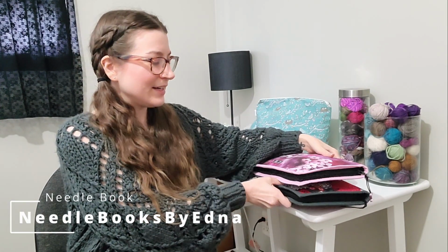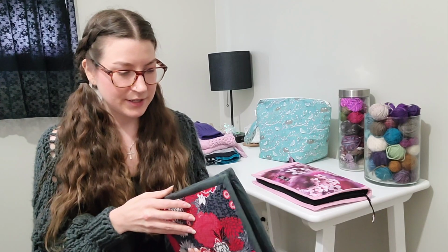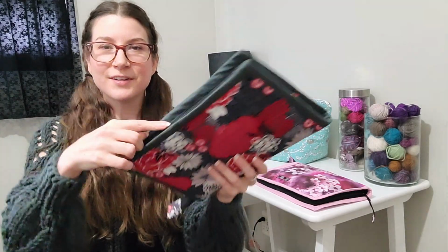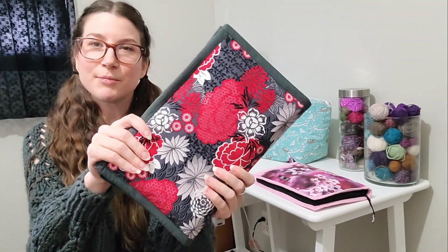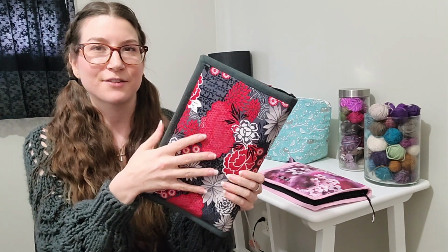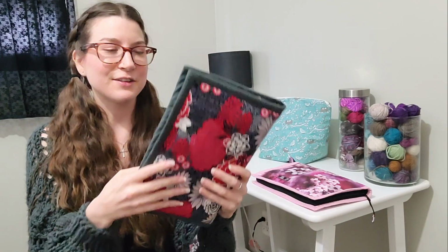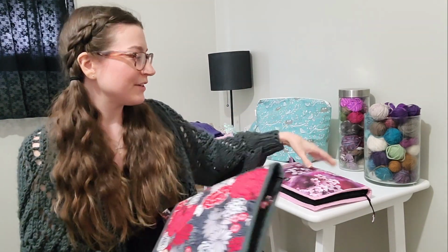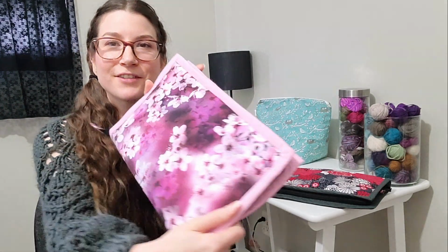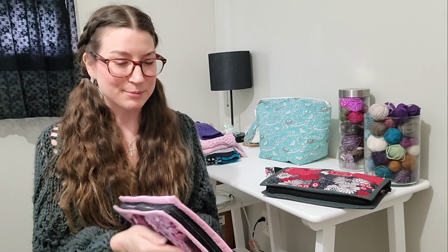A friend of mine, who I met through the yarn shop before they closed, sews these needle books. It's got a zipper that closes all the way. This was the first one I bought, back in 2017, because this was my color palette. I like the blacks, reds, and white, because my bedroom theme was this. But this year, she showed me some of the fabric she picked out, and I saw the cherry blossom fabric, and I was like, oh my gosh, this is now my jam. The pinks and the purples for sure.